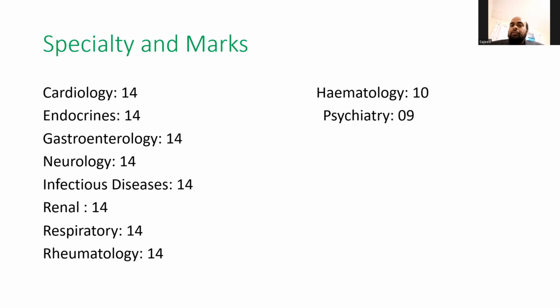Next slide, please. So I would like to stress more about how the exam is scored. As I said earlier, you can see this information on the MRCP webpage. Whenever you start preparing, make a note of these specialties and how many marks each specialty has. As you can see, 14 is the standard, and the major specialties that everybody's interested in, cardiology, endocrinology, gastro, neuro, infectious disease, renal, respiratory, rheumatology, all score around 14. So what it means is at least 14 to 15 questions will be given from these specialties in the exam out of 200. And hematology is 10 and psychiatry is 9. Unfortunately, what I've seen over the years is that everybody concentrates only on this. I wouldn't say not to concentrate, but there are other parts also which I would like to focus on.